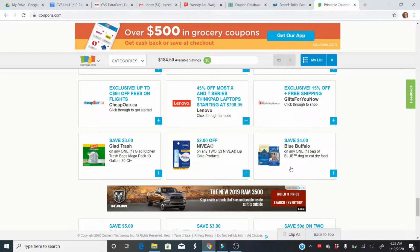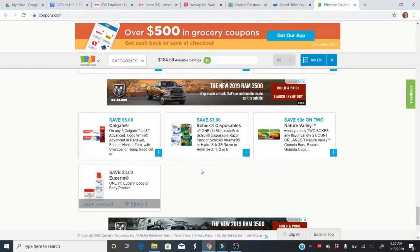$4 off any Blue Buffalo dry dog or cat food. That's a really good coupon. That's what I use for my dog, so I always stock up on those coupons when they come. This is a great coupon. We rarely ever get trash bag coupons. This is $3 off Glad trash bags. It's the really large ones, the 80 count or more. So that's definitely a good coupon.